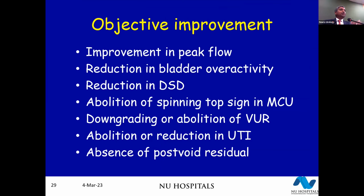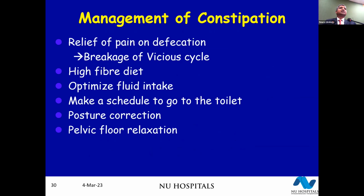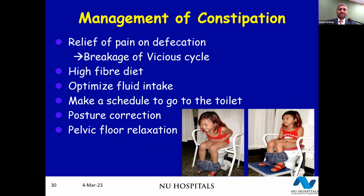Now, how do you check for objective improvement in dysfunctional voiding? You look at all these things because it's a combination of everything. There is no 1 + 1 = 2, and it doesn't fit exactly into one particular investigation. So you could look at all these things as you follow up the patient. And this, of course, is for management of constipation, which we are all aware of.